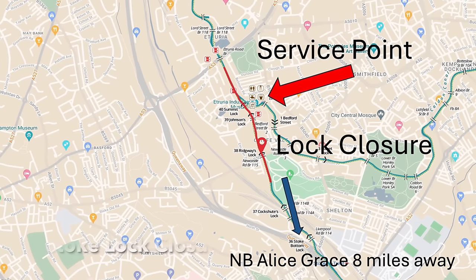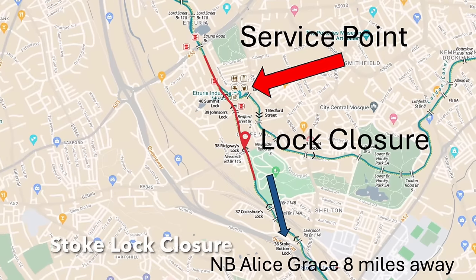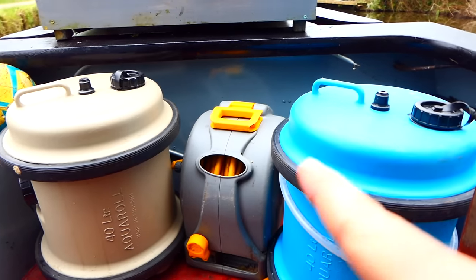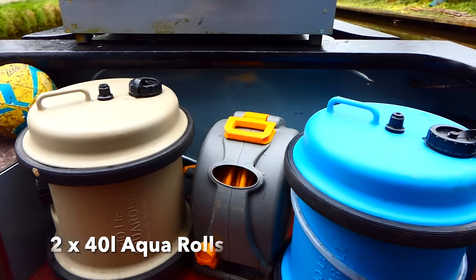A lock which allows us to get to a service point. So we have filled up the tank using our aqua roller by walking back to the service point that is the other side of the other lock closure, and we have got two full aqua rollers on top of that. We bought another aqua roll because we thought this could be a problem. And now we're going to see how long we can go, if we can survive without getting to a service point before the next lock opens.